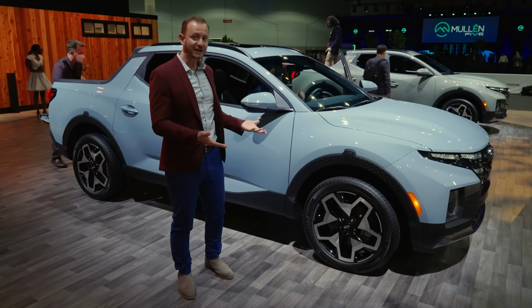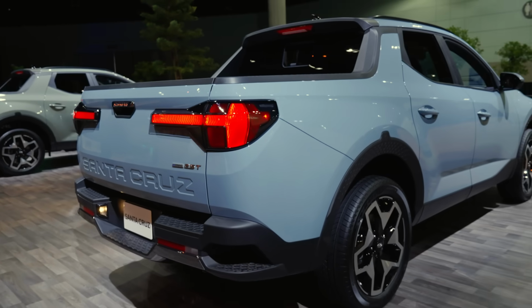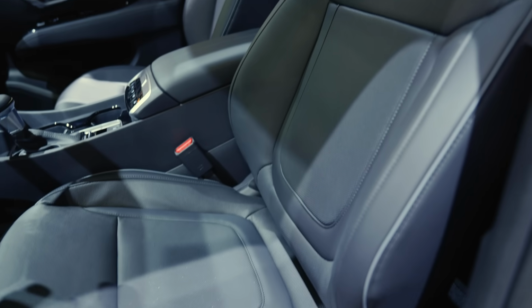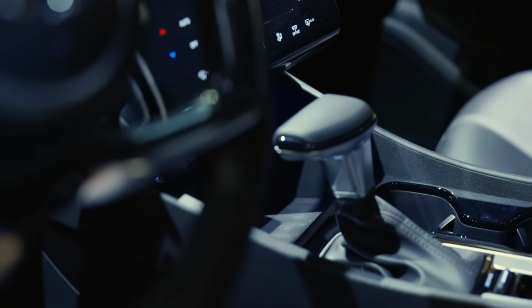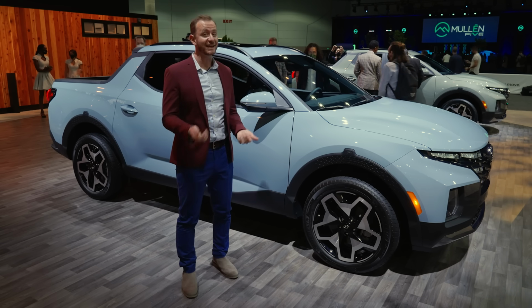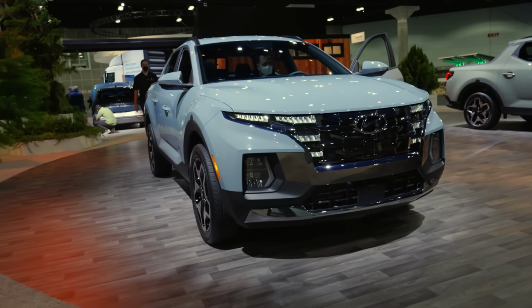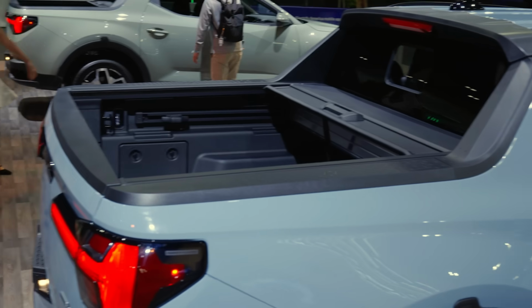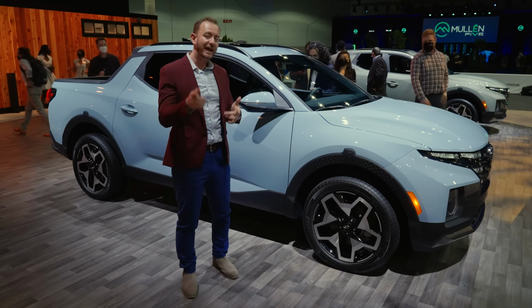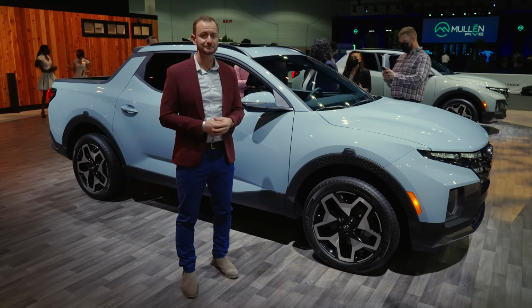It looks more like a concept car with its evocative front end and a stubby rear end. But inside, you'll find pretty traditional styling, similar to other Hyundais like the Tucson. On the road, we like its smooth ride and quick acceleration. Now, at starting just over $25,000, it's a bit more pricey than the Maverick. But check out our head-to-head comparison video to see how we think those two stack up.